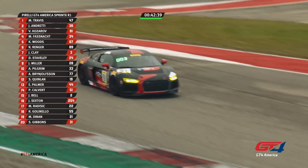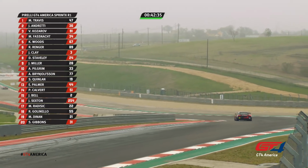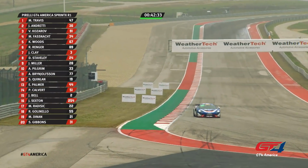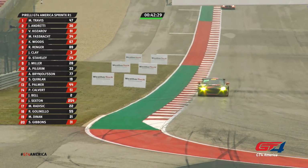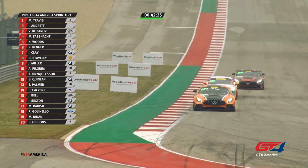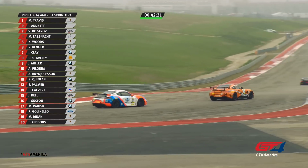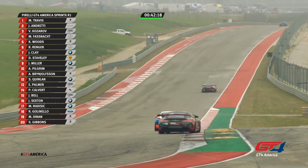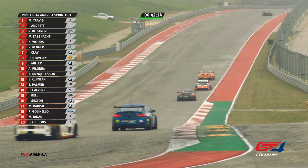Here's this great little scrap. Kozarov, he's got his mindset. He's going to try and chase down these leaders here. Last lap was a second quicker than Travis, so he's cutting back into that lead after that little mishap and quick spin. And Kozarov with that 3rd spot, Fosnot in 4th, Woods 5th, Renger 6th.